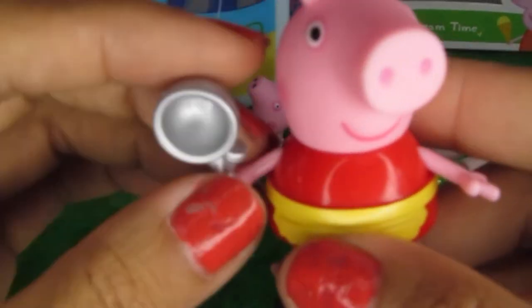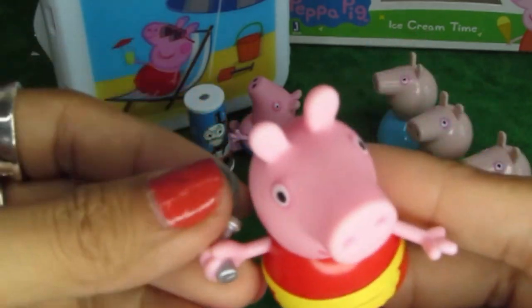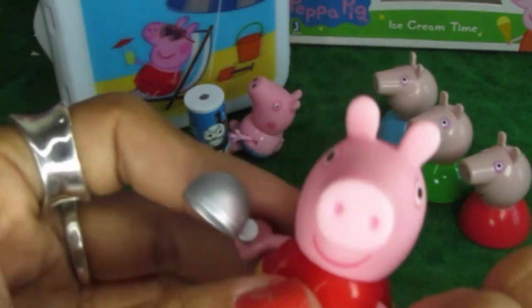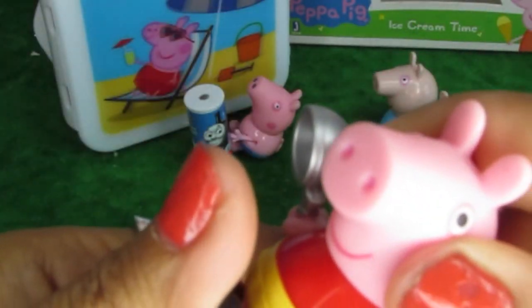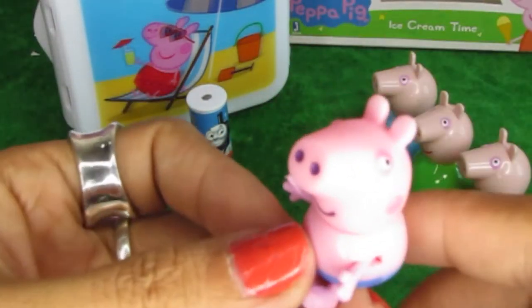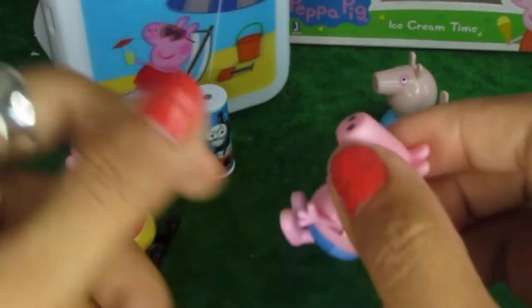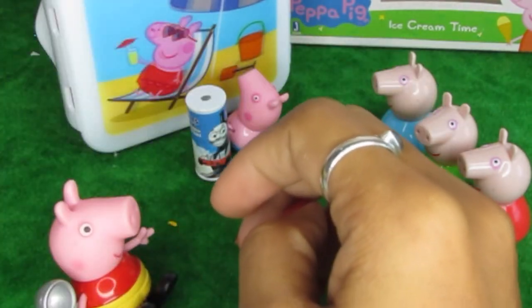Let's check out the Peppa Pig figure. Wow! This time, Peppa Pig can twist her arm. Back and forth. Back and forth. She can also twist this arm up and down. Up and down too. And this one, she can sit down, stand up, sit down, stand up. Let's go there, get ready for the ice cream truck. Oh, forgot to check out little George's hands. Very nice, he can move his arms forward and backward. Fantastic.